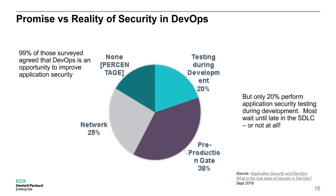A really shocking thing here was that 17% of those that we surveyed said that they had no application security whatsoever, relying on network security to protect their applications. And that's really important, because there's a whole discussion on network security versus application security, but there are certain things that AppSec can see that network security just cannot. So that's one key part of that.